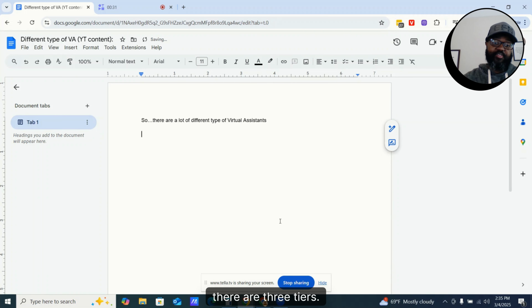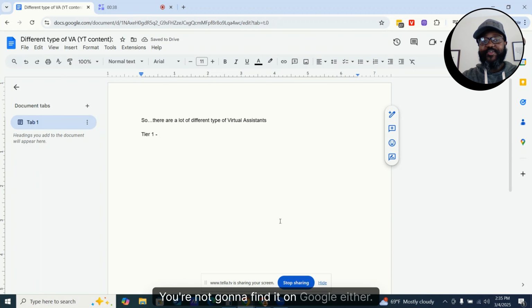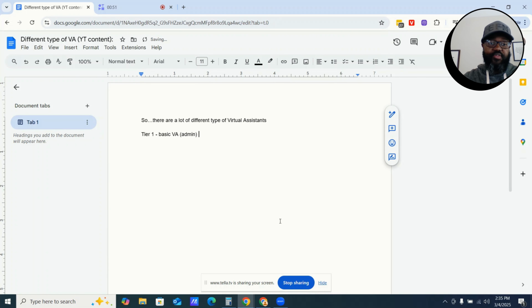There are three tiers. I'm about to share something that not a lot of people know about. You're not going to find it on Google either. Not till now. So tier one, are we talking about your basic VA? You know, they do admin, data entry, research, right?